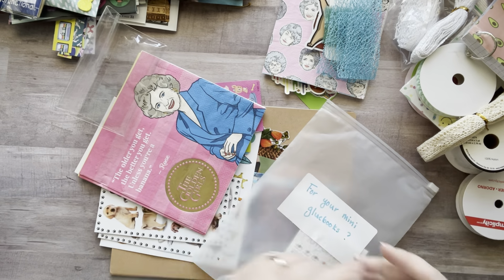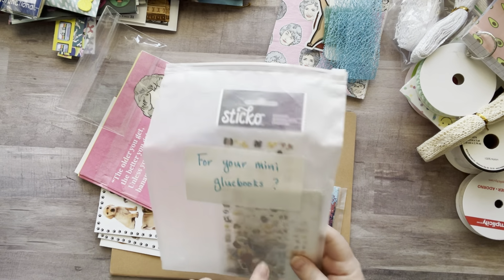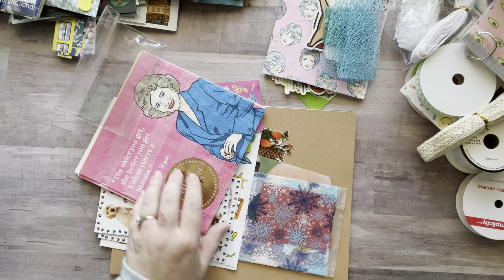Okay, so I need to put these with Kim's nails. I might put everything in here, because I have a basket dedicated to my little tiny glue book. Oh my God, you guys, stop it.